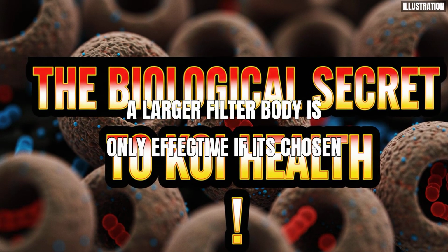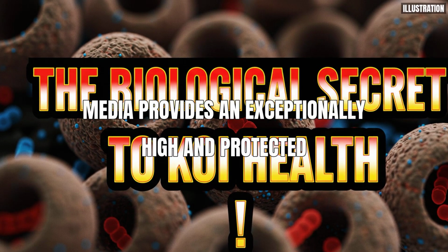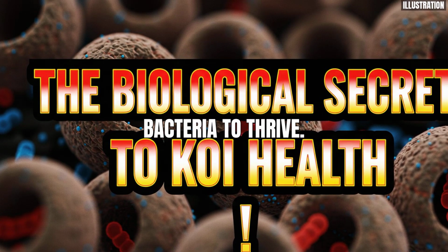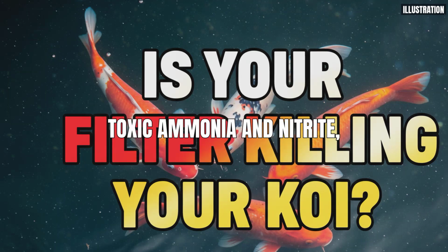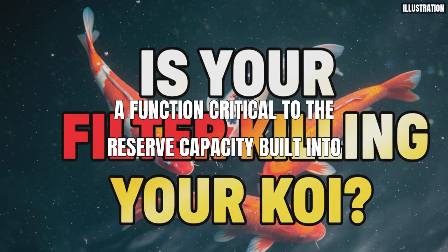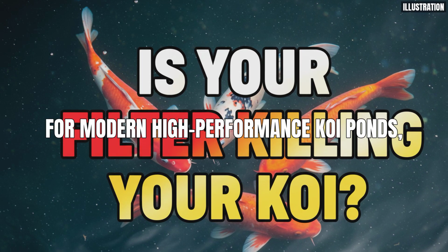A larger filter body is only effective if its chosen media provides an exceptionally high and protected specific surface area, SSA, for colonies of nitrifying bacteria to thrive. The primary goal is to ensure the rapid conversion of toxic ammonia and nitrite even during peak feeding or environmental stress, a function critical to the reserve capacity built into an oversized system.